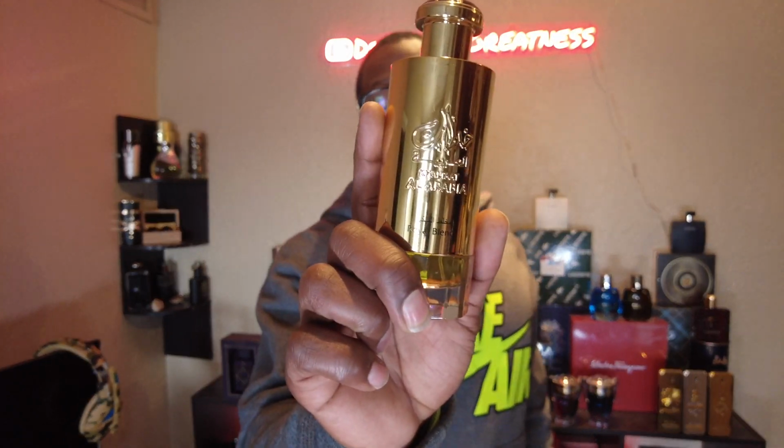And then once it makes its way to the dry down, that's when you get a lot of those woodsy notes that comes out. But it's still extremely fruity up top, and some of that fruity feature still lingers around as it's in the dry down. I would say that this is definitely more of a unisex fragrance than it is strictly for men, but it's not overly feminine. Just keep that in mind. Another banger that I do like to enjoy from the house of Lattafa, we're talking about Lattafa Royal Blends.